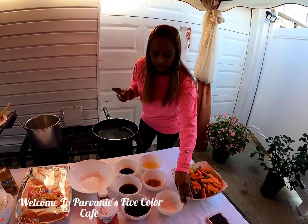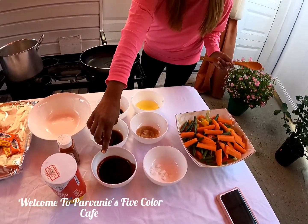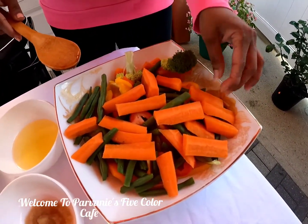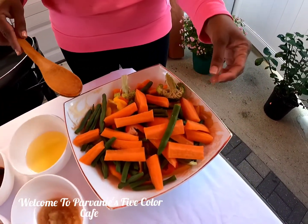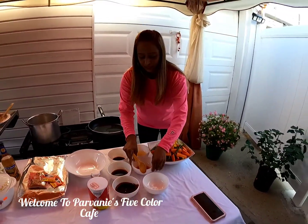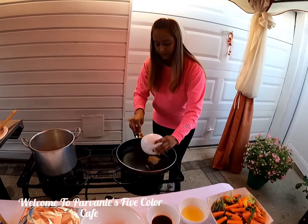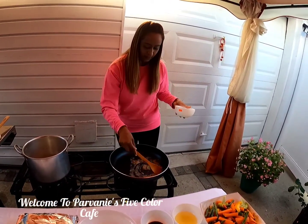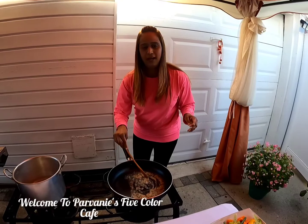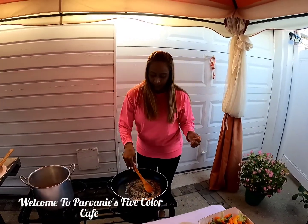I also have some sugar, soy sauce, oyster sauce, and some stir-fry sauce. And these are the vegetables I will be using today. I have some broccoli and some carrots, some string beans, and I have some yellow, orange and red bell peppers. So first I'll go ahead and add my ground garlic, onion and pepper. I'll give it a little stir. Once the oil is hot, I will go ahead and slow the heat a little bit because I don't want the garlic and onion and pepper to be burned.